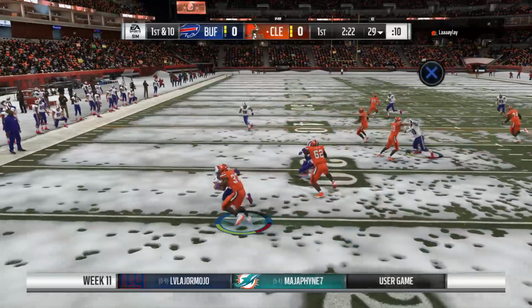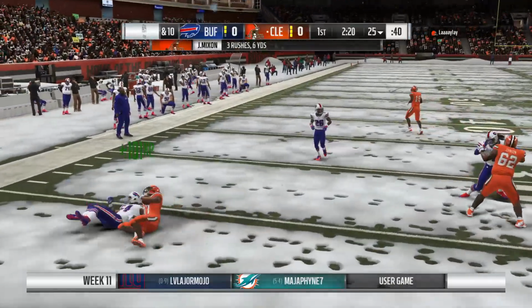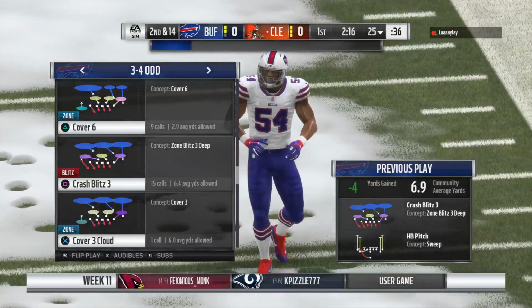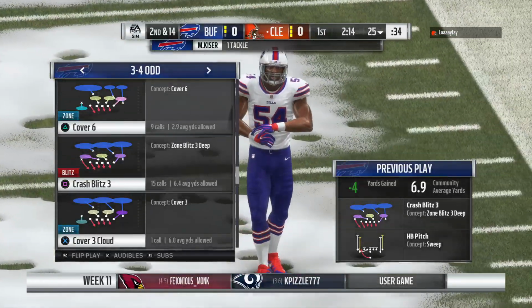Mixon with a first down carry. And he's going to lose yardage and be backed up to the 25. It's a loss of 4 there, bringing up 2nd down.